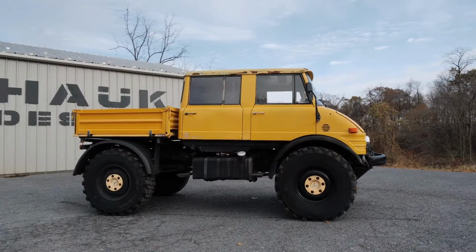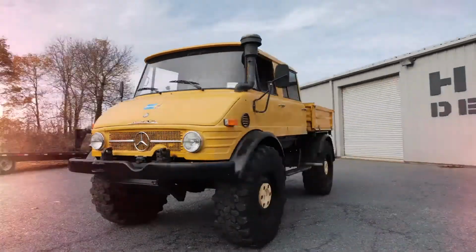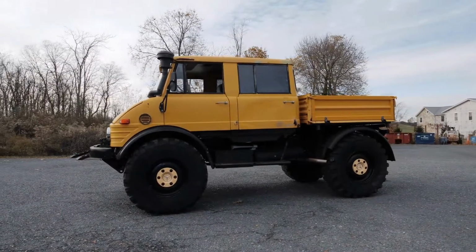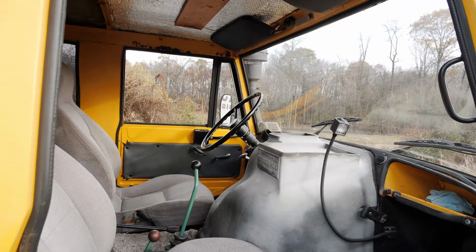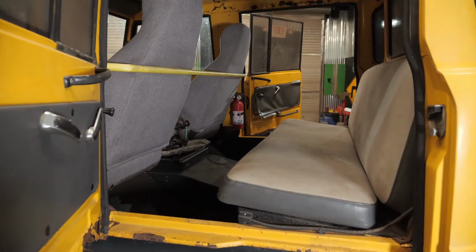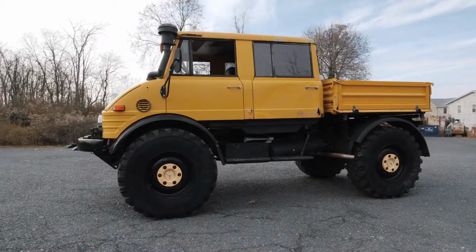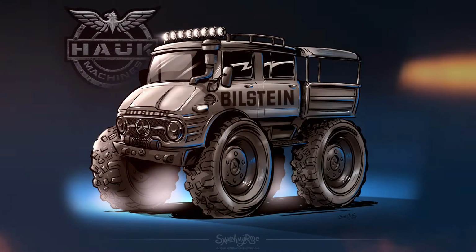We decided to use a Doka 416 Mercedes Unimog as the basis of the project that we're going to build for Bilstein suspension. We're going to modernize this Mercedes Unimog by getting rid of the dated, worn-out interior and upgrading the external lighting, as well as making it more off-road capable by upgrading the suspension and a lot of other cool tricks.